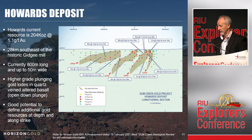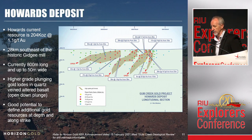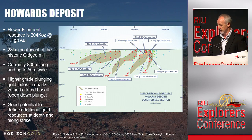Howard's deposit is currently 200,000 ounces at 1.1 grams per tonne, but the cut-off there is 0.4, so if we lift that cut-off we lift the grade, obviously. It's 28 kilometres southeast of the Gidgee Mill, currently about 800 metres long, up to 50 metres wide, but it starts at surface. There are some high-grade plunging gold lodes that plunge off to the south, open at depth. It's just quartz veining in altered basalt. So we're going to focus on the along strike. There's plenty of potential as well, but we'll focus on those plunging gold lodes to the south. And plenty of potential to add ounces there as well.